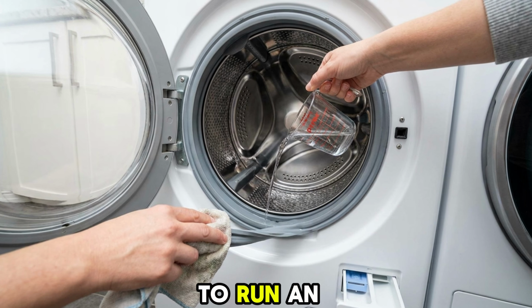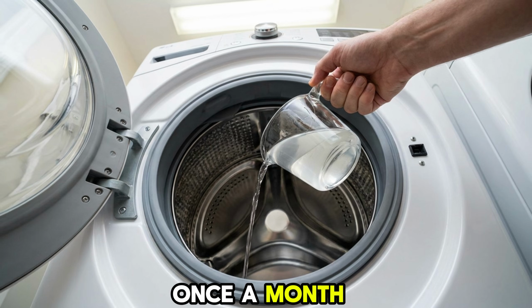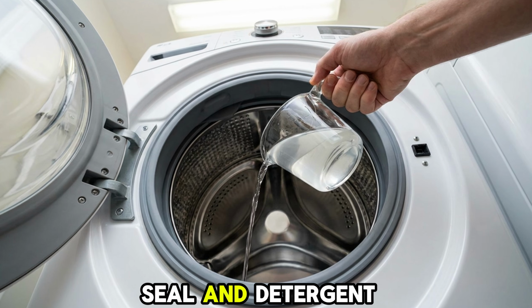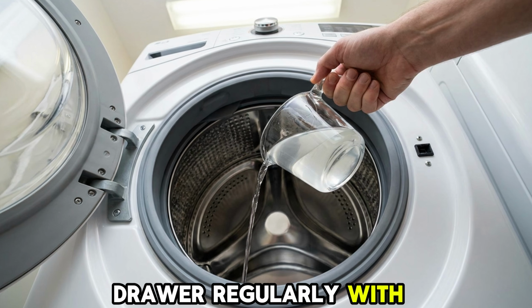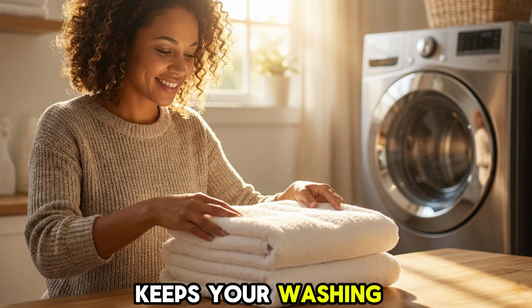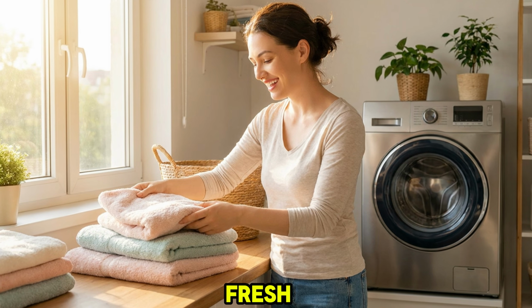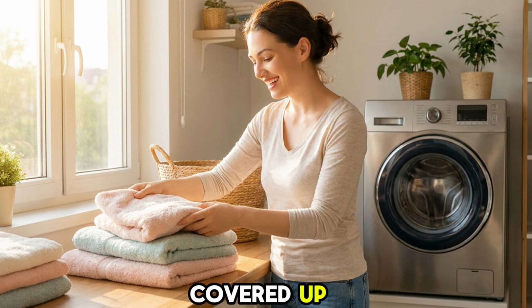The fix is to run an empty hot water cycle with a cup of white vinegar once a month, and to wipe down the door seal and detergent drawer regularly with a damp cloth. This one small addition to your routine keeps your washing machine working efficiently and keeps your clothes smelling genuinely fresh, not just artificially covered up.